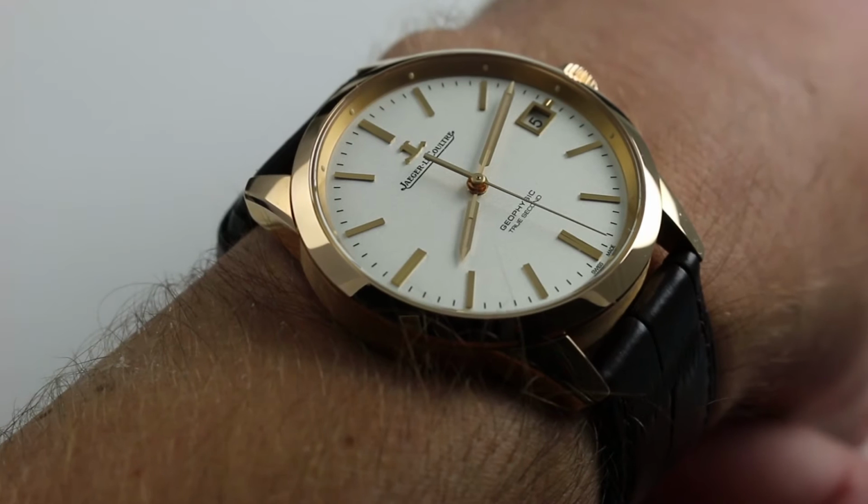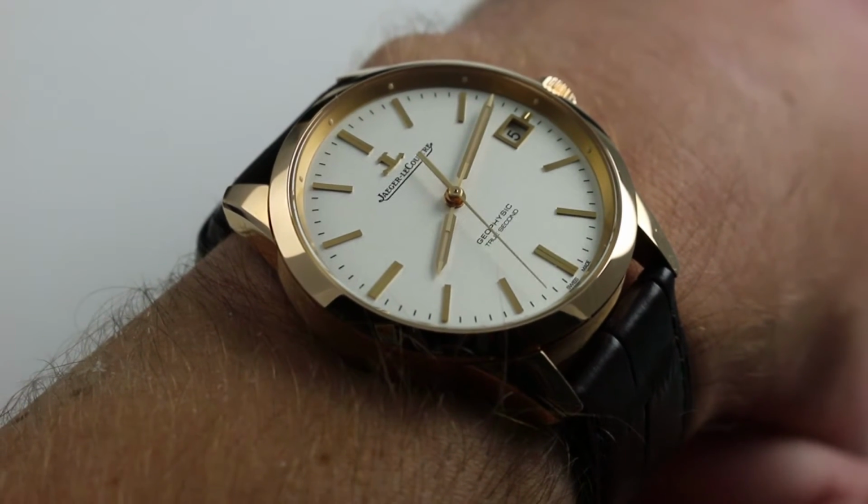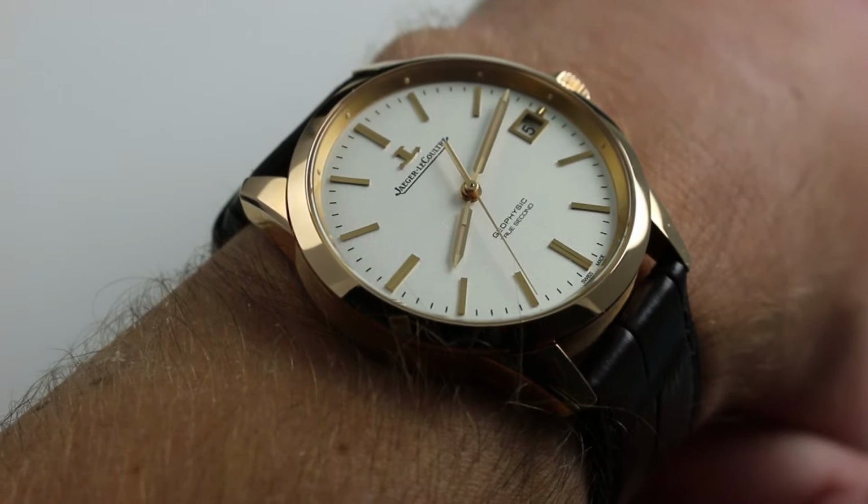Now on my wrist, 6 1/3 inches, 16 centimeters in circumference, you can see that this watch is quite a bit larger than the 1958 Jaeger-LeCoultre Geophysic. That watch at 35 millimeters was a technology leader for its time.